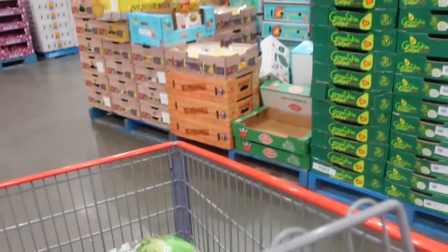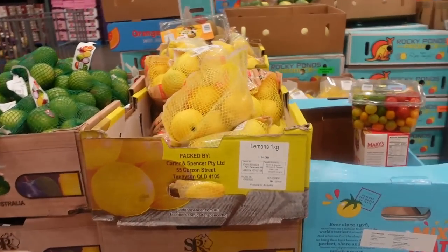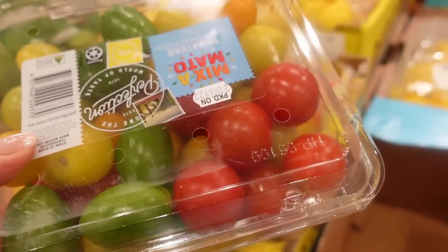Can you believe I've forgotten my tomatoes? I forgot my tomatoes because where are they? There's one lot of tomatoes? Really? Surely not. I'm gonna have to dig.